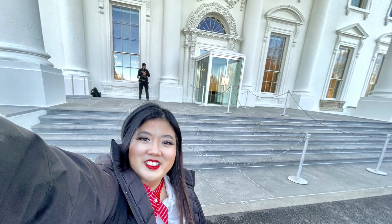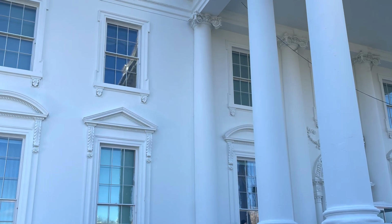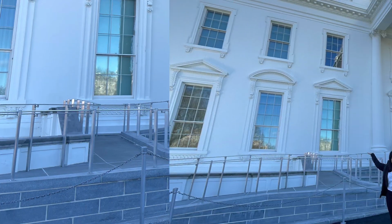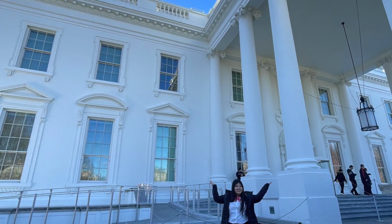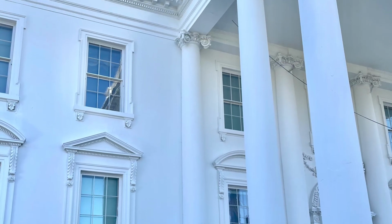Now here is the end of the tour, and here's me in front of the White House. It's really a great opportunity because a lot of times people take pictures of the White House with the gates in front of them, but here I am with no gates, literally in front of the White House, the front of it. Even though it's the front, it's kind of like the side, but I consider it the front.